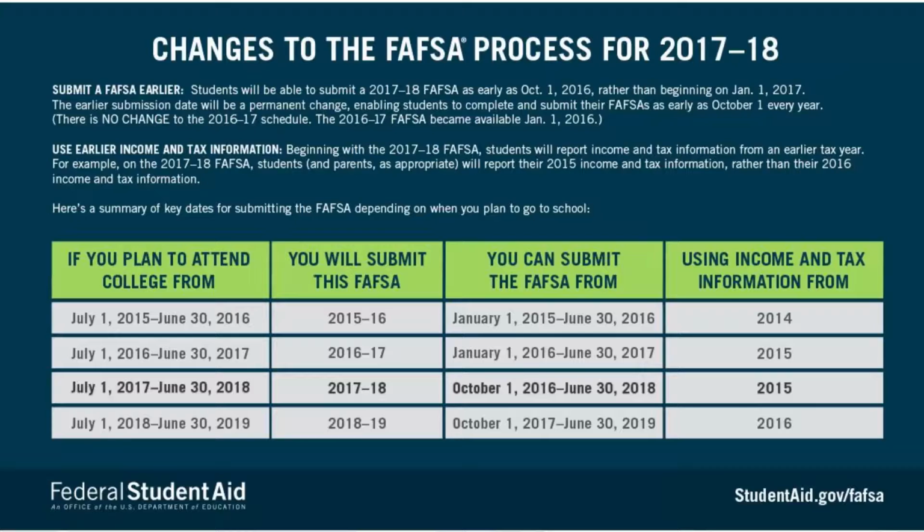So those are the two big changes that happened with the FAFSA this year. If you want to get grants or scholarships or student loans or any other financial aid from the federal government, you're going to need to fill out the FAFSA in order to do that. So make sure that you do it early, because that gives you a better chance of getting financial aid, and make sure that you use the right tax information.